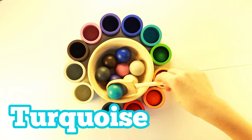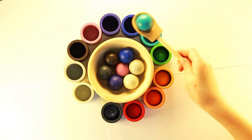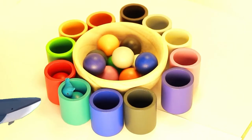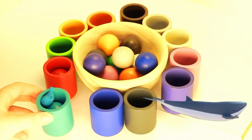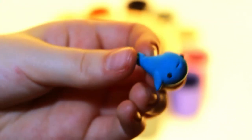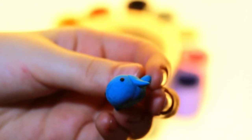Turquoise ball. Where do we put it? That's right, in a turquoise cup. And what's there? Oh, it's a whale. Whales are very friendly and smart. They can be seen jumping out of the water or making sounds called whale song.